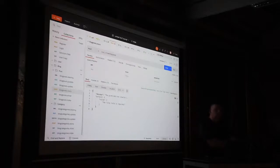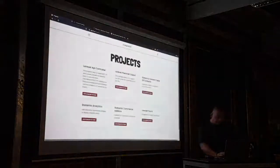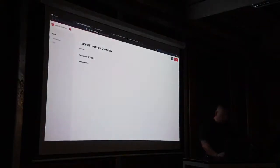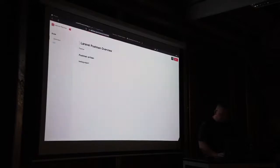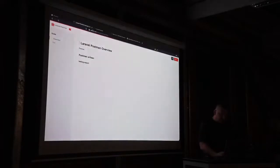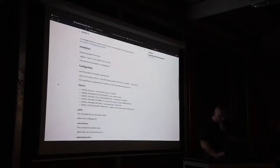Only the Postman one at the moment, which I'll quickly see if I've done this one's documentation. I've just started setting up new documentation for my packages, which as you can see, not very far yet. But the GitHub repo does have the documentation there.